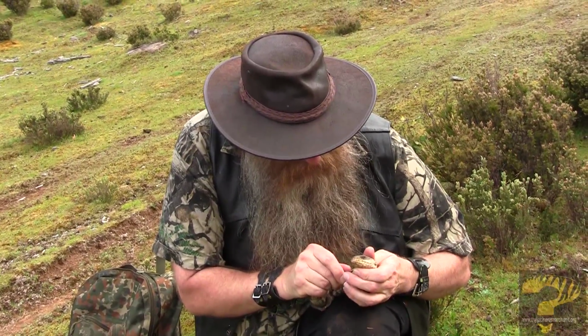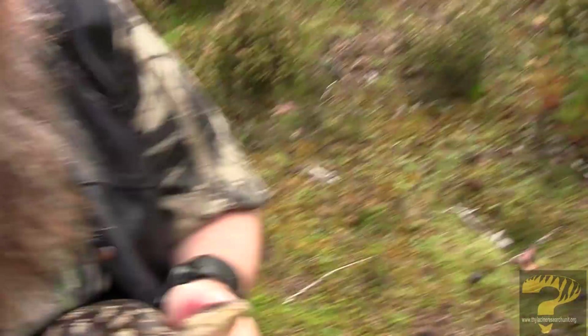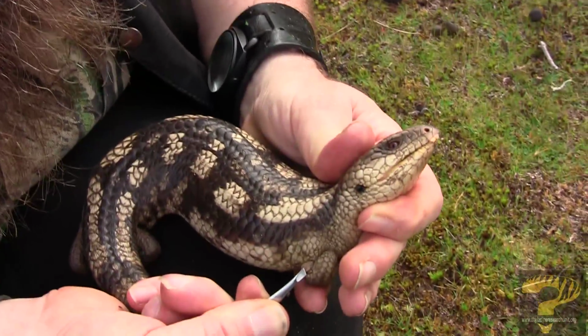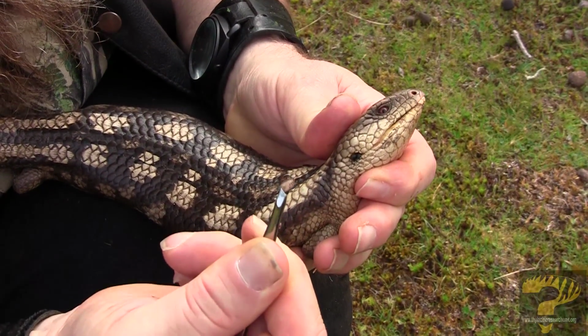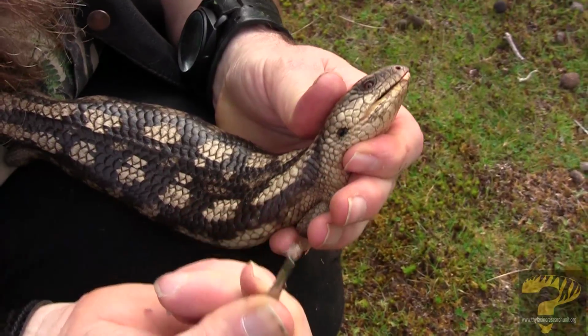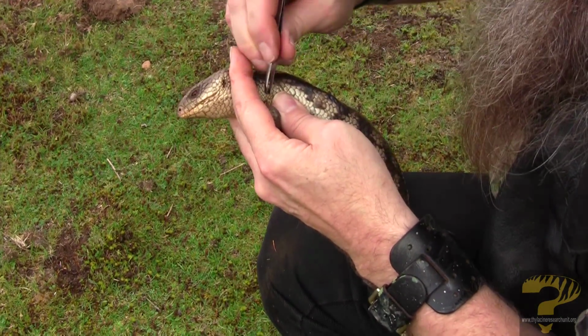Oh, there's a big one here just on the armpits. It's another common place for these guys to have it, right on the armpits. Look at that tick trying to hold on. Really dug in. You can see the 8 legs there, it's an arachnid. See, I've broken the body, so that tick's dead now.